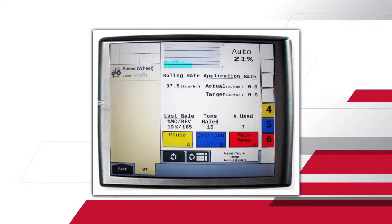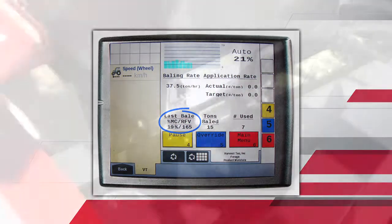During the baling process, the ProRFV processor displays RFV on the monitor screen and writes each bale's RFV and TDN to a job record that can later be printed out and will also show an average for that job or field. The best way to use these precision RFV values is to apply an electronically readable tag to each bale.